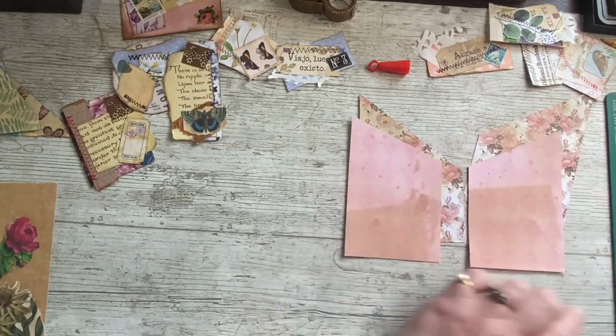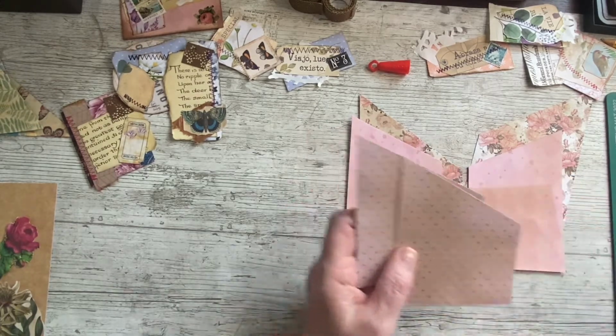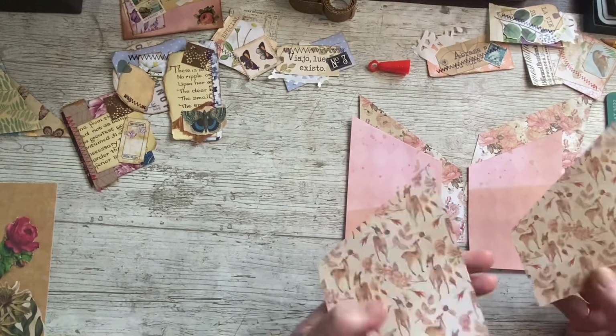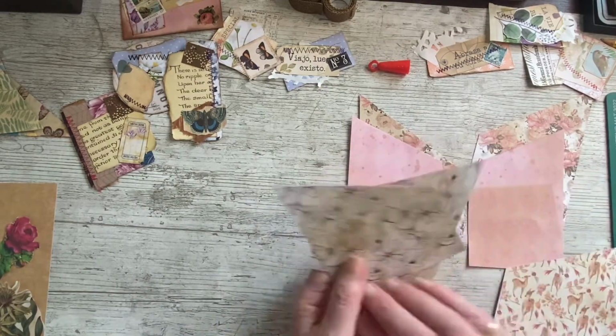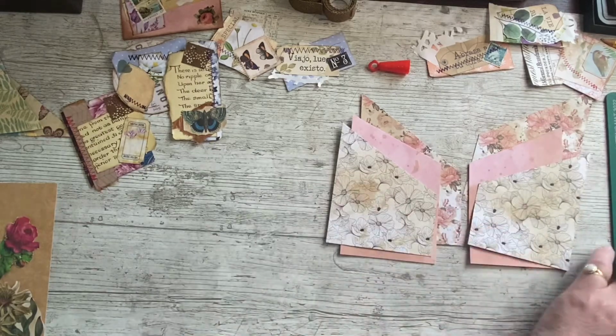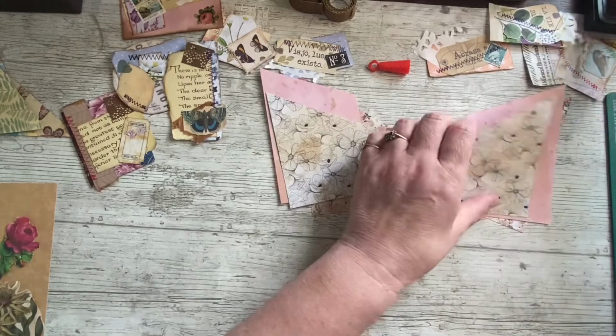I couldn't work that out then. Could you hear the cogs whirring in my brain? So they're both the same side. They're not. Right, I think that's enough to have on the go. Let's ink them all and then stick them all. So let's do a little mass make.